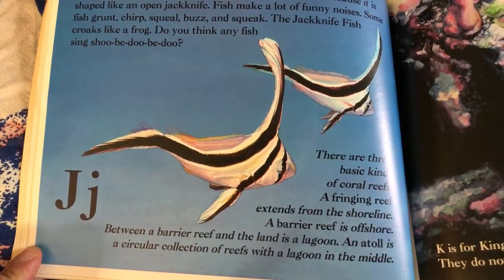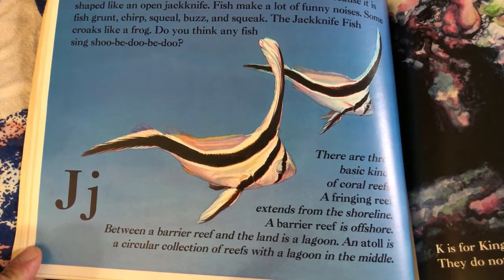J is for jackknife fish. This fish probably got its name because it is shaped like an open jackknife. Fish make a lot of funny noises. Some fish grunt, chirp, squeal, buzz, and squeak. The jackknife fish croaks like a frog. Do you think any fish sing shooby-dooby-dooby-doo-boo?